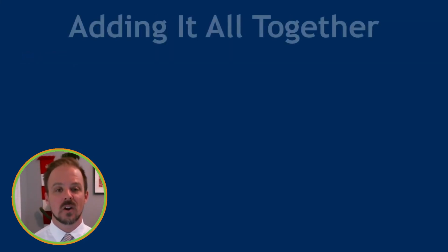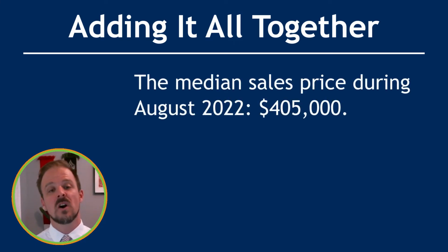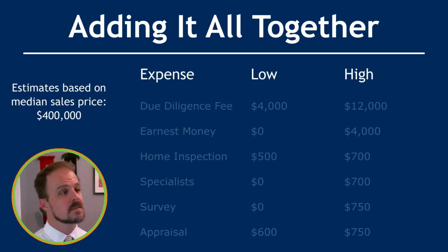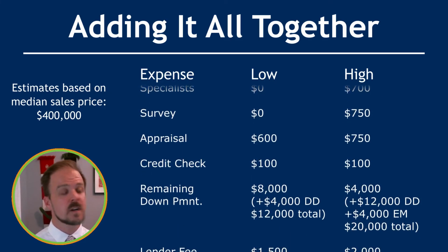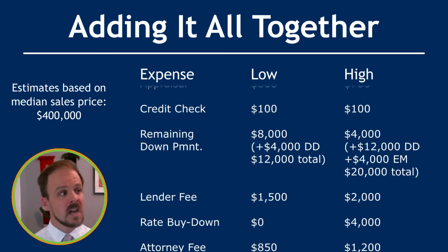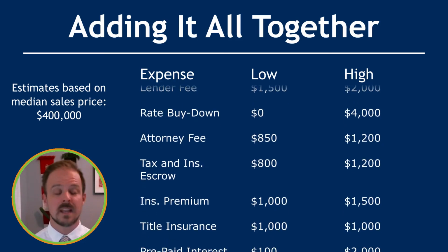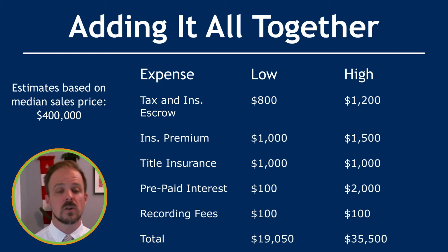Now let's add it all together using the current median home value here in the triangle. And as of August of 2022, that median sales price here in the triangle was $405,000. So we're going to round down to $400,000 for some easy math. And here's that list. I've given us a low budget and a high budget amount to help you see how some of those variable costs can come into play. I've also broken out the down payment to remind us that the due diligence and earnest money help go towards that amount. And here at the bottom, we have our overall total.